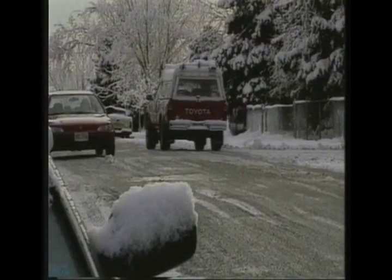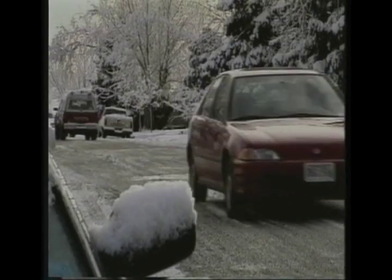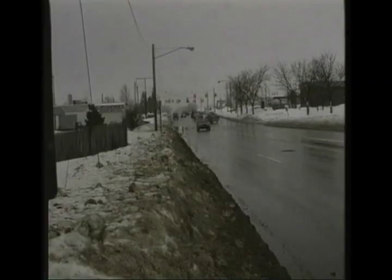Most drivers recognize the hazards of snow-covered or icy roads and adjust their speeds accordingly. However, very few of them recognize how dangerous rain-slick roads can be, and most of them continue to drive too fast. When raindrops first start to fall, they mix with dust and oil on the road to make an especially slippery surface.